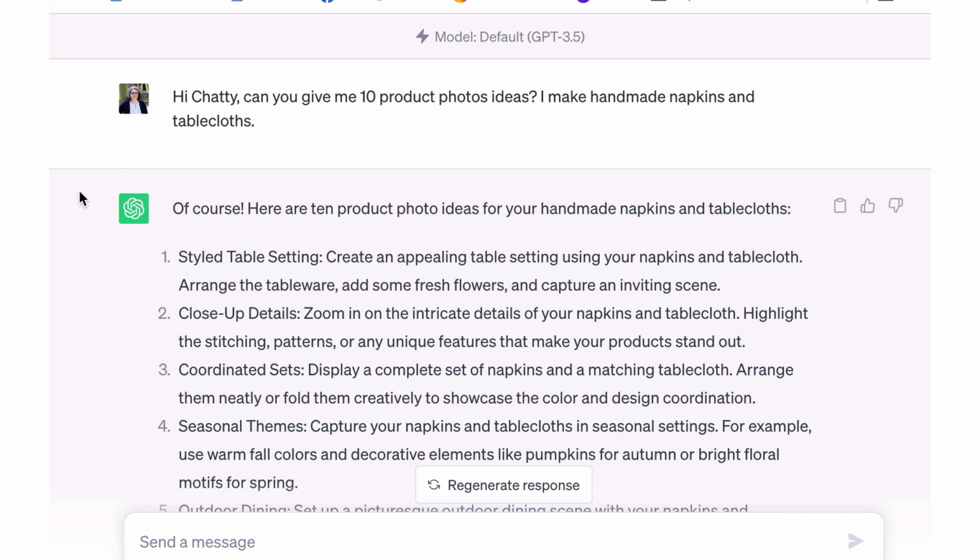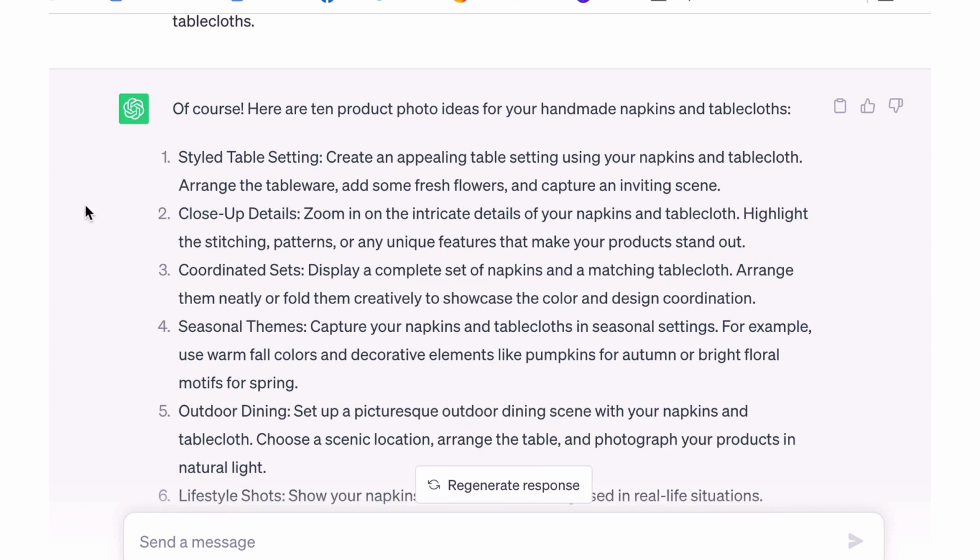So let's dive into some of these prompts. This first prompt is pretty basic, not a whole lot of information. It just says, can you give me 10 product photo ideas? I make handmade napkins and tablecloths. And then it came back with this result.